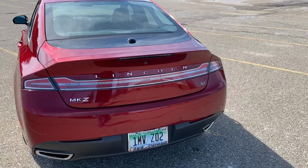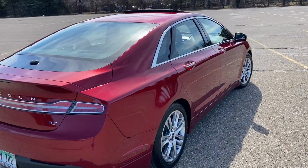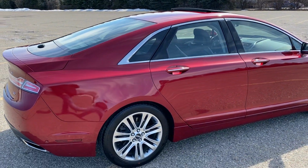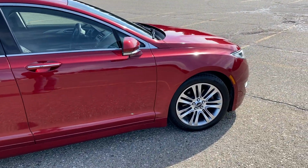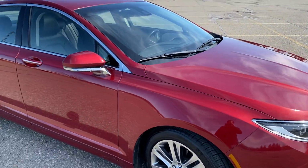So I did get it all cleaned up today. I haven't buffed it or anything. I did take a wheel to it last spring, and unfortunately, it's seen a few drive-through car washes, and the paint's kind of trashed again. Unfortunately, this clear coat's pretty soft on these Fords, so you can see almost every little flaw in it. But nonetheless, it still looks good on video.